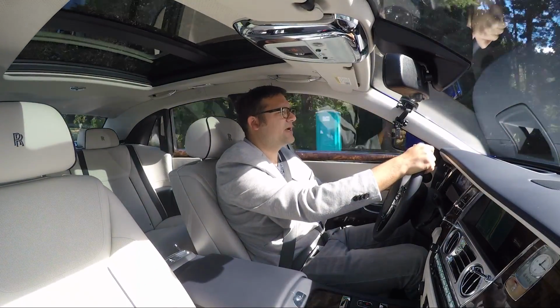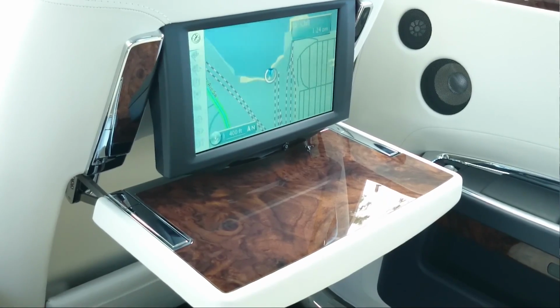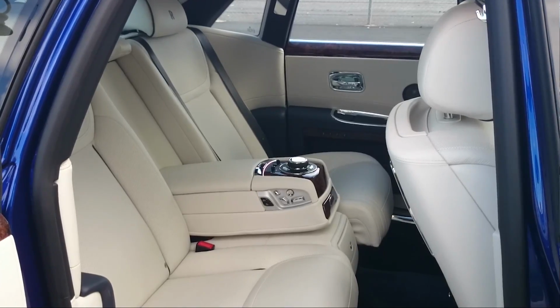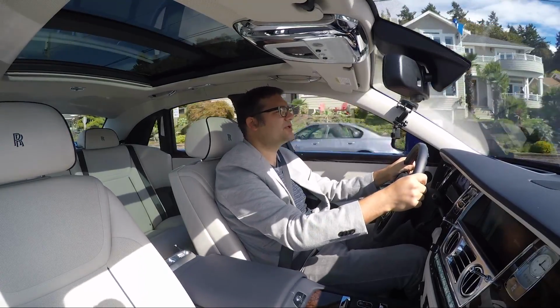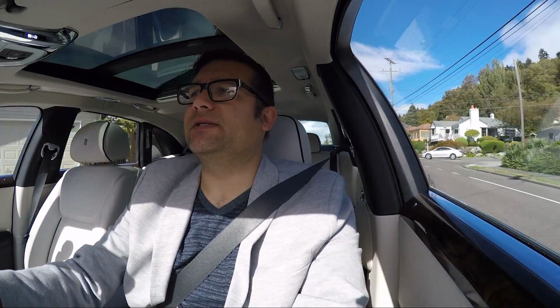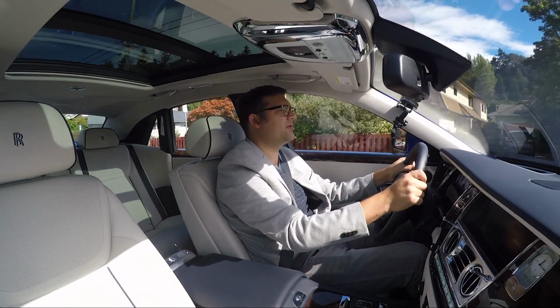Some of the options it comes with: $3,000 for the leather piping on the seats, over $1,000, I believe, for the lacquered rear tray tables for the two backseat passengers. Heated and cooled and massaging front and rear seats. The dual pane panoramic moonroof, those are all optional things. And it really seems like if you're buying a Rolls-Royce, I don't know how you buy it without those options. Maybe they should just be standard, and maybe you should just charge $350,000 for the car right off the bat.